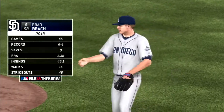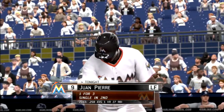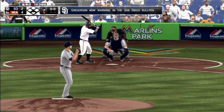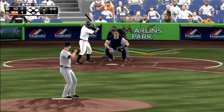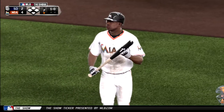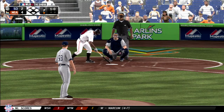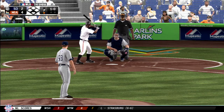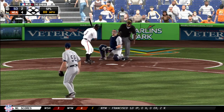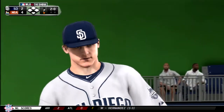Brad Brock will get the ball now as he'll take over on the mound to start the home seventh. Juan Pierre will step in now to lead off the home half of the seventh. And this one's not close. It's in the dirt for ball one. A splitter, but he started it too low as it bounces up to the plate. Well, not close on either of these first two pitches. And he's going to have to find the release point quick before he loses the leadoff guy.